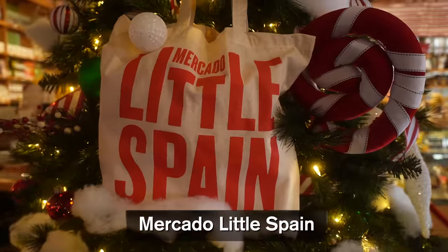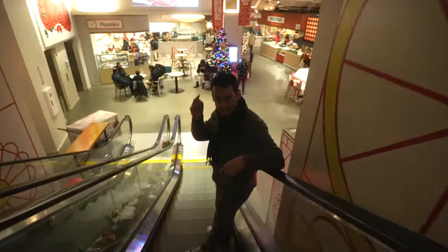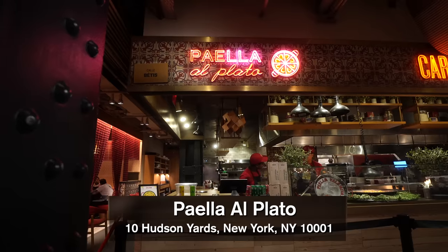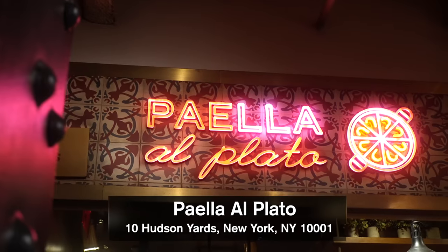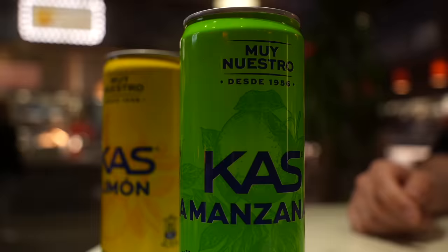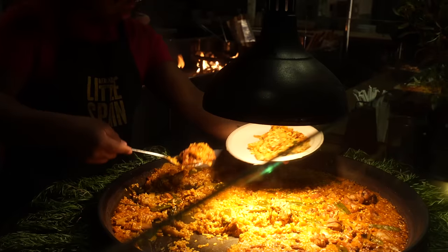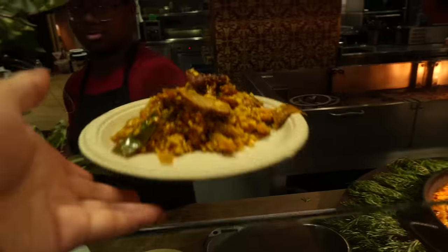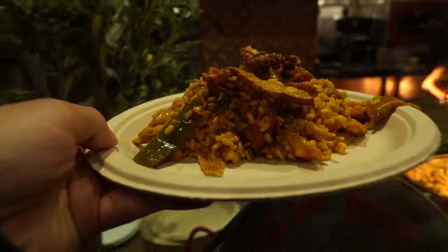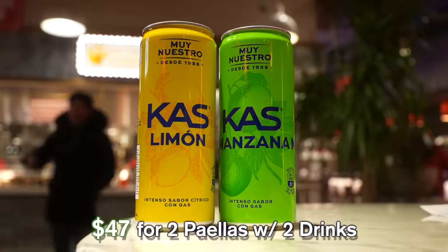I've always wanted to eat at Mercado Little Spain in the basement of Hudson Yards, and you guys have given me an excuse to do so. Yeah, so just 2 paella valencianas and 1 lemon, 1 apple. Thank you. $47 for 2 paellas with 2 drinks.